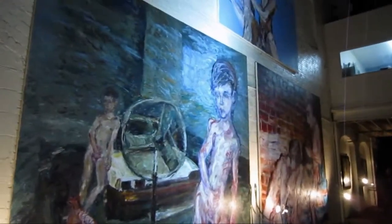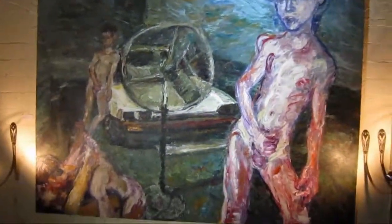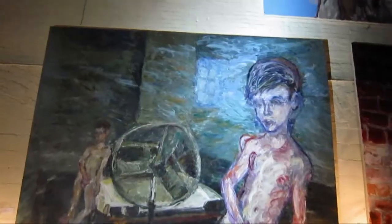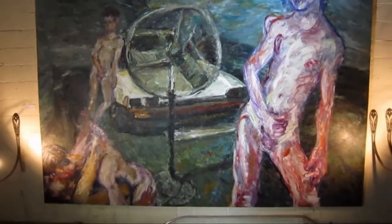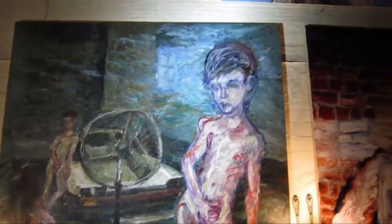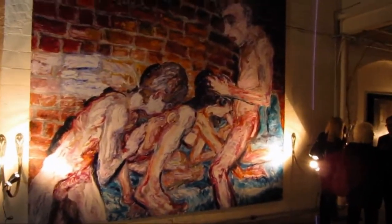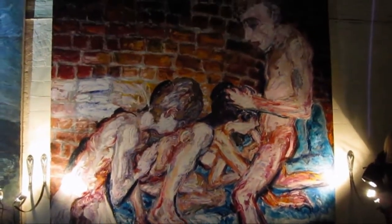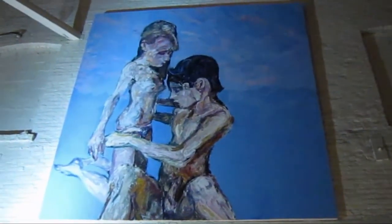There's some paintings by Jim Herbert. He's got a show out at English Kills right now. Wow. And this is titled Master Bation Scene with Car. This was Sex Scene with Brick Wall. Like I said, these are about 12 feet tall and these are acrylic. And that piece is titled Skylark.